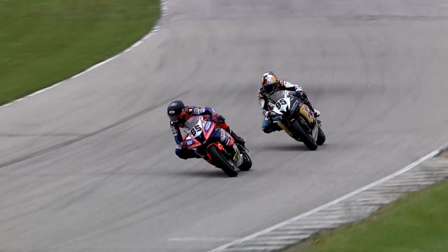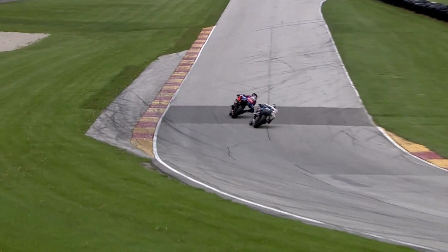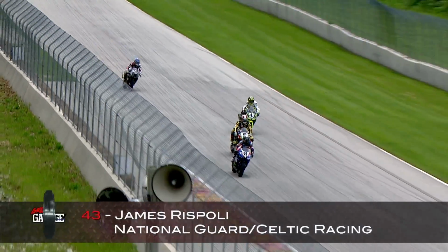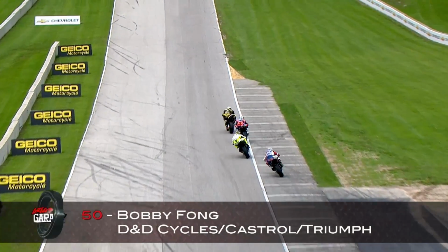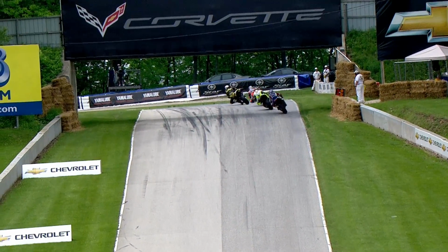Eventually, Lewis and JD Beach, both from Kentucky, started to go after each other. That battle would go all the way to the checkered flag. Now this race is for 5th spot. Number 8, Garrett Gerloff, is in the mix with number 5, Westby, number 43, James Rispoli, and number 50, Bobby Fong. Fong seeing that triumph for the very first time on Thursday.